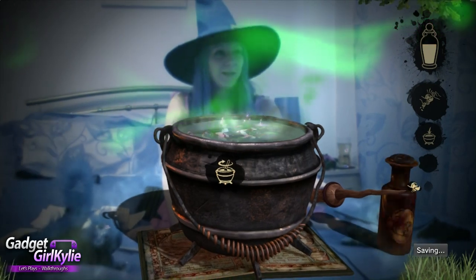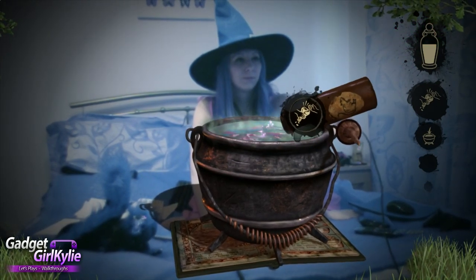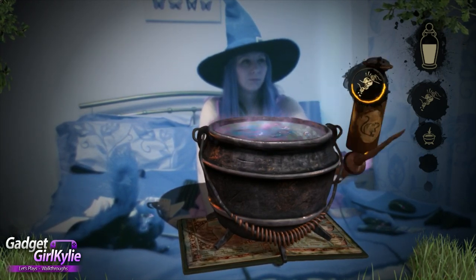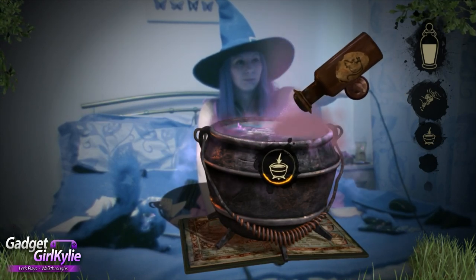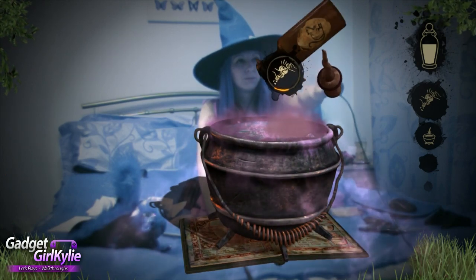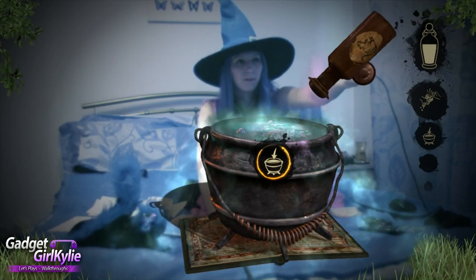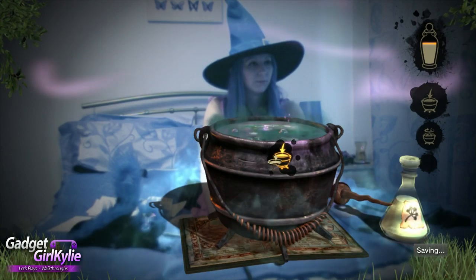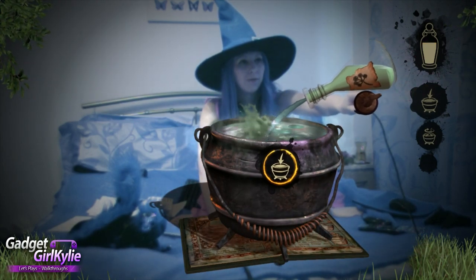Now, yay! The final two ingredients. Powdered rat spleen and cowbane. The rat spleen is sticking. Shake it to release the powder. Now tilt it up into the cauldron with it. There. Last one. Now pour. There you go.